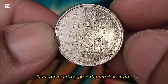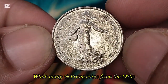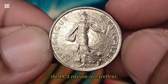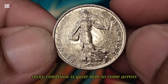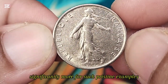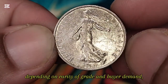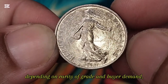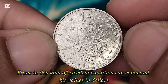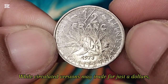Now the exciting part, the market value. While many 1/2 franc coins from the 1970s can be common in circulated grades, the 1973 edition in excellent, shiny condition is quite rare to come across. Collectors are willing to pay significantly more for such pristine examples in today's auction market, depending on rarity of grade and buyer demand. A 1973 franc in this kind of excellent condition can command big values in dollars, while circulated versions may trade for just $1.